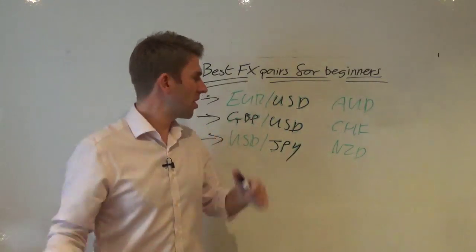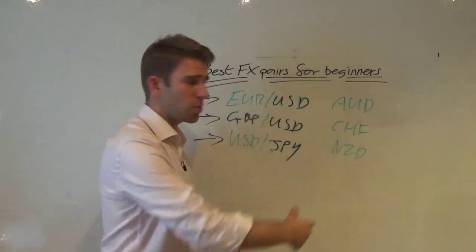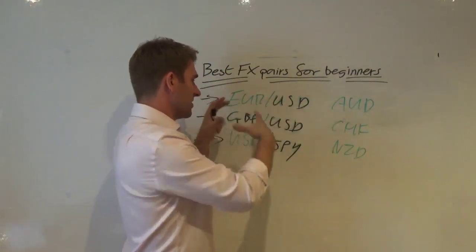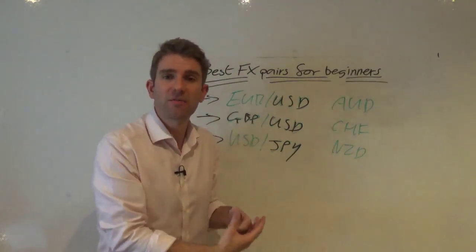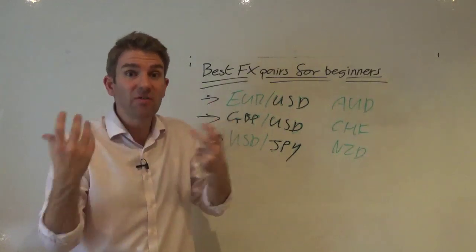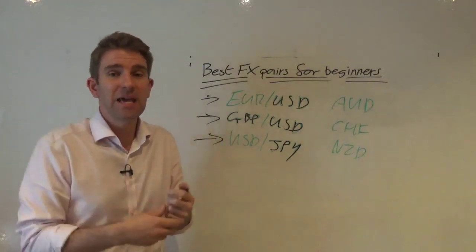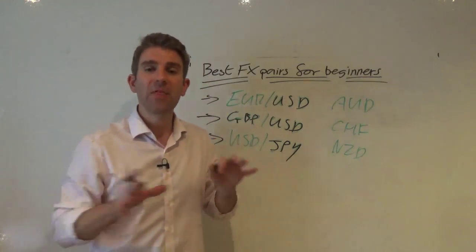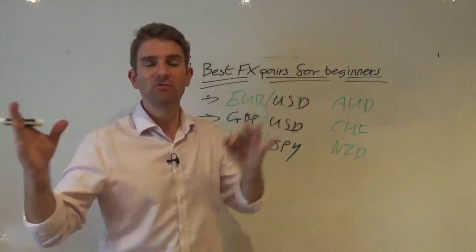If you go back and look at what happened with the Swiss, there's an inherent underlying risk with that. With your major pairs at this moment in time, you need to look at where the risk is coming from. Could there be a surprise interest rate change? Is there any external risk that I need to be careful of? If there is, then scrub it off your list. Don't get involved with any pair that has that kind of binary risk coming from nowhere.